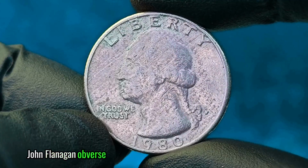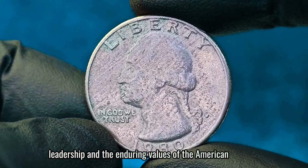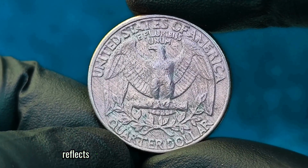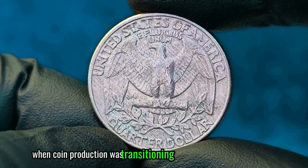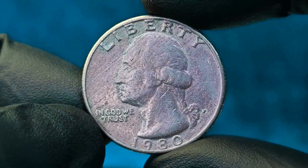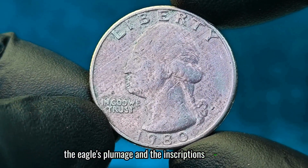John Flanagan's obverse portrait of George Washington has become iconic, symbolizing dignity, leadership, and the enduring values of the American Republic. The reverse eagle design, with its precise feathered detail and carefully balanced composition, reflects the craftsmanship of the United States Mint during a period when coin production was transitioning to more automated processes. Collectors often admire the 1980 P for its visual symmetry and clarity, especially when examining coins in higher grades, where the details of Washington's hair, the eagle's plumage, and the inscriptions truly shine.